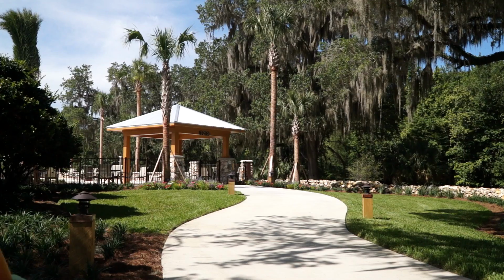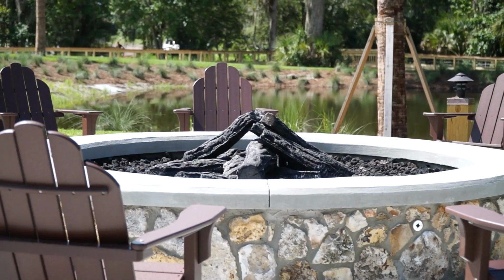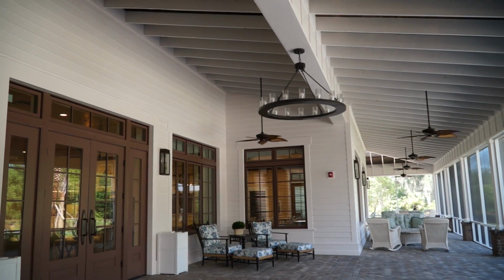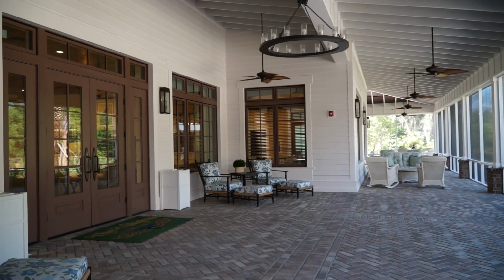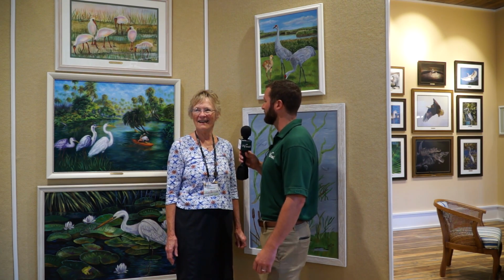So tell me a little bit more about the outside. What's it like out there? Well, the resort-style pool is different, and there's a fire pit. It looks like a different area of Florida. What was that like when you were walking up today and you came inside? What was your first impression?